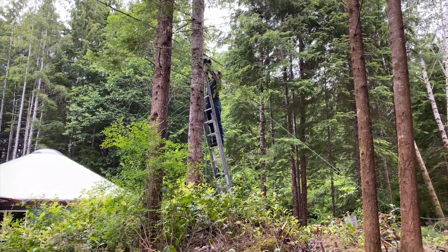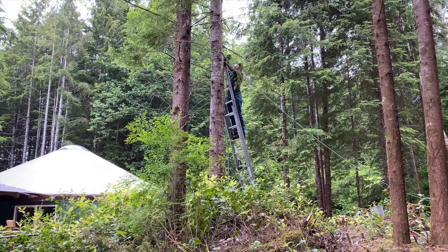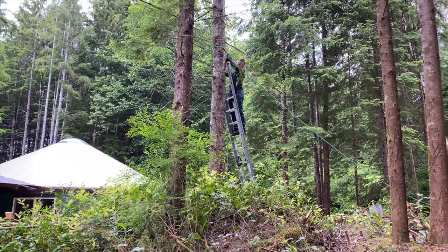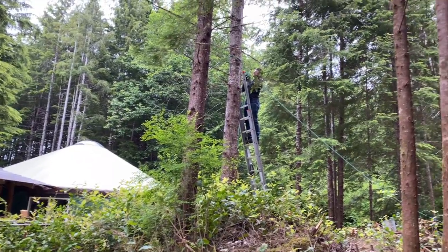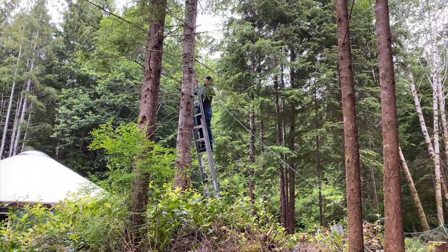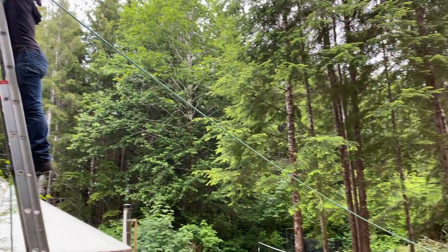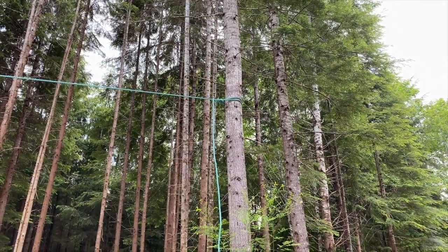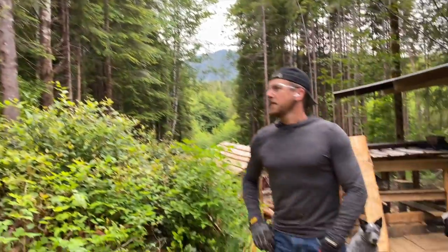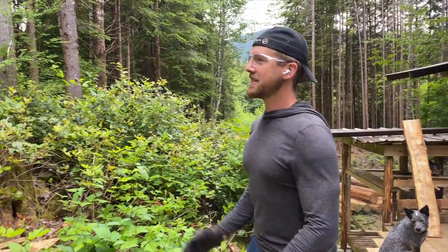Tree number 5. Is it? I think so, yeah. Okay. And this one is the closest to the yurt. Yeah. Way closer. We need to really be on our A game right now. Whew. All right, number 5 is ready to go. Are you ready? Yeah, I'm ready. I've gotta stay focused because this is the closest one to the yurt.